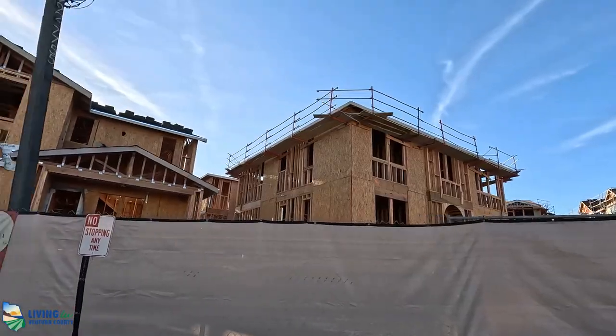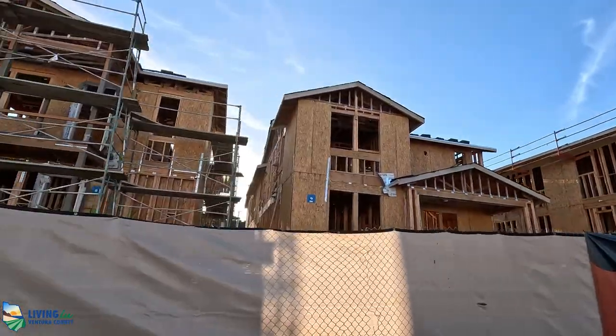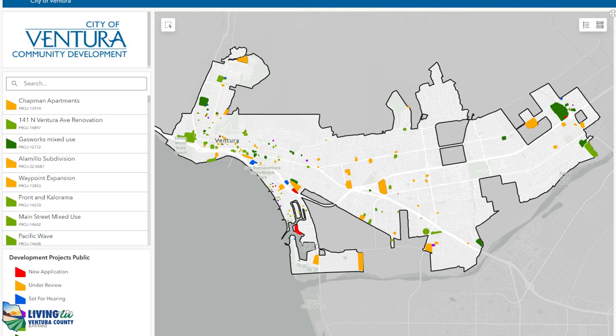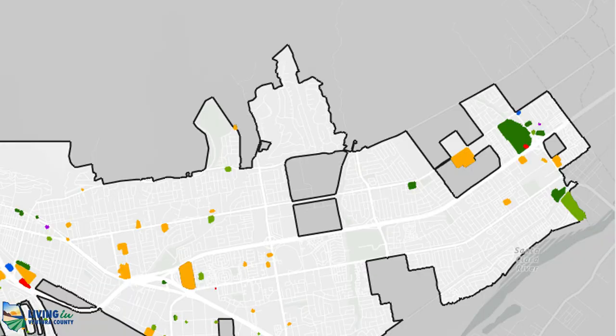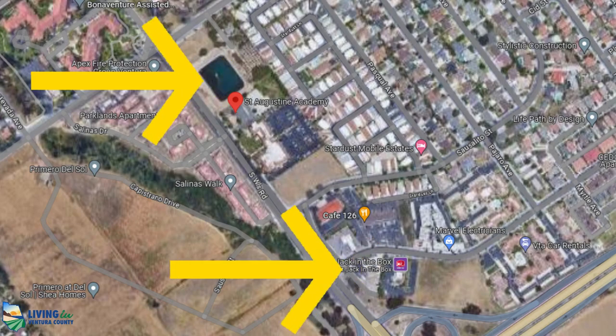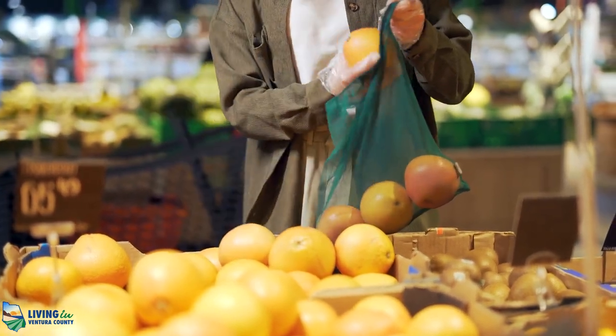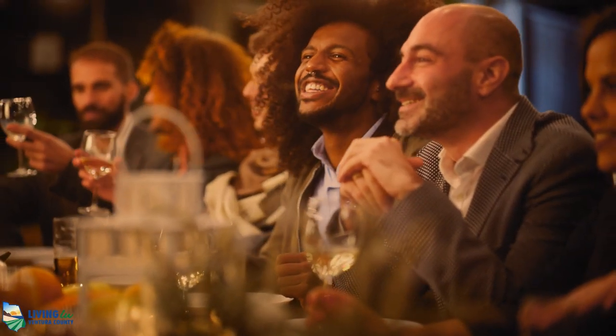In recent years, there's been a lot of residential projects being built in this area, and currently there's a proposal to have two separate car washes being built in the same little shopping center area where they have two gas stations already. Residents aren't very happy with that because they would rather have a supermarket or another restaurant instead of two car washes.